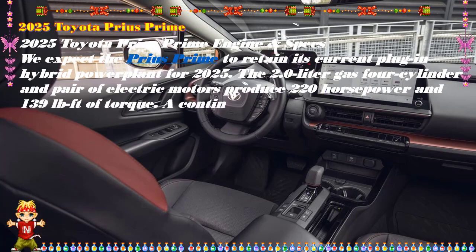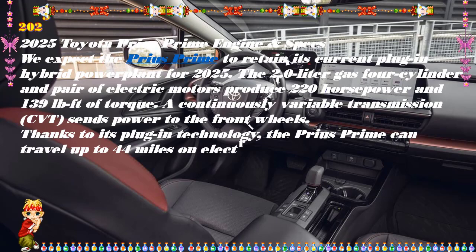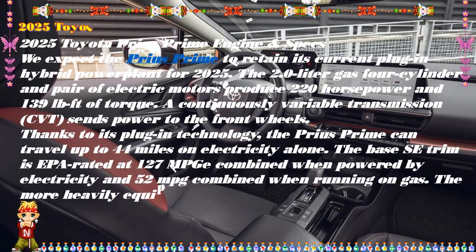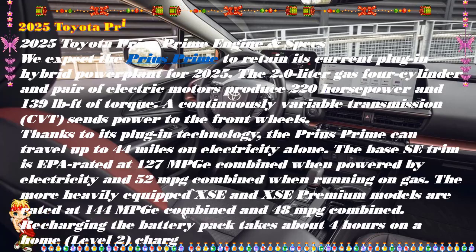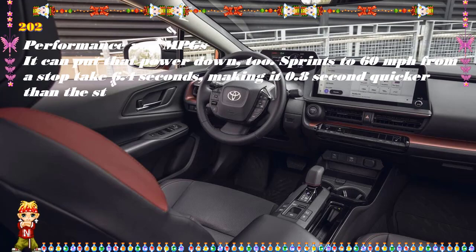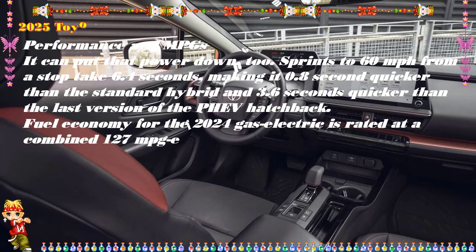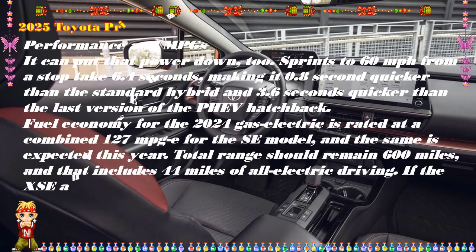2025 Toyota Prius Prime engine and specs. We expect the Prius Prime to retain its current plug-in hybrid power plant for 2025. The 2.0-liter gas four-cylinder and pair of electric motors produce 220 horsepower and 139 lb-ft of torque. A continuously variable transmission, CVT, sends power to the front wheels. Thanks to its plug-in technology, the Prius Prime can travel up to 44 miles on electricity alone.